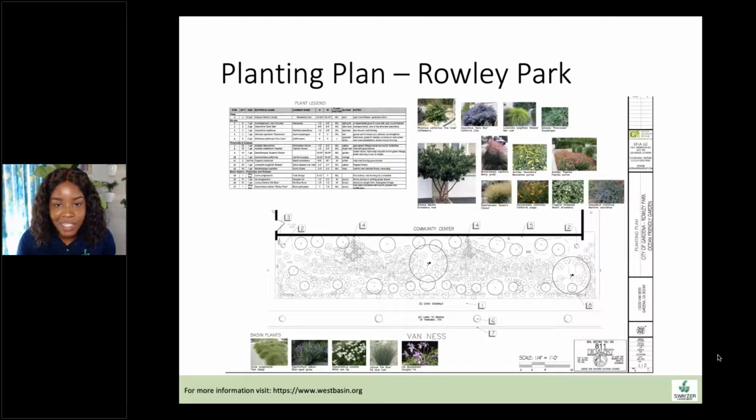And right here, I'm showing the planting plan of the garden in Gardena Raleigh Park. This is to show that all of this has been thought out. So as the gardens stand now, the demonstration gardens for West Basin, everything has been considered. The watershed approach, the aesthetic appeal, the native plants, all of this has been put into play. And so it's our job, as people who maintain them, to make sure that we uphold the values that have been very much thought out and put into these gardens.